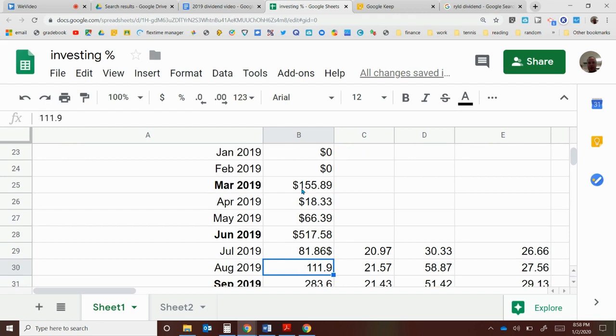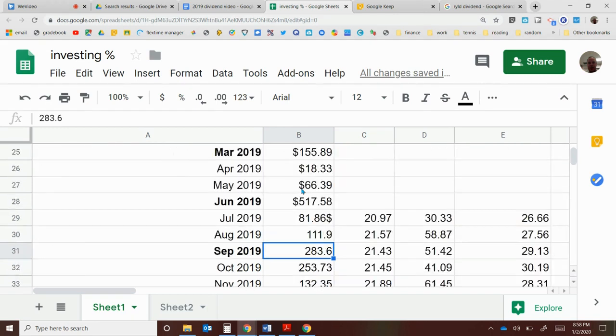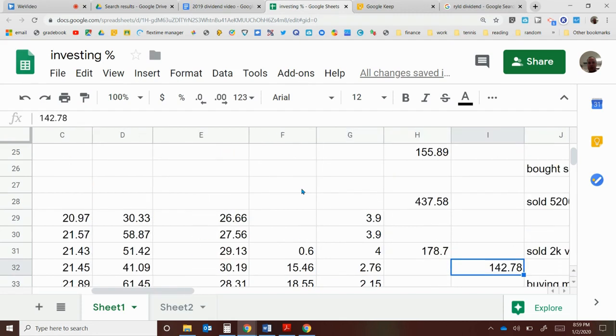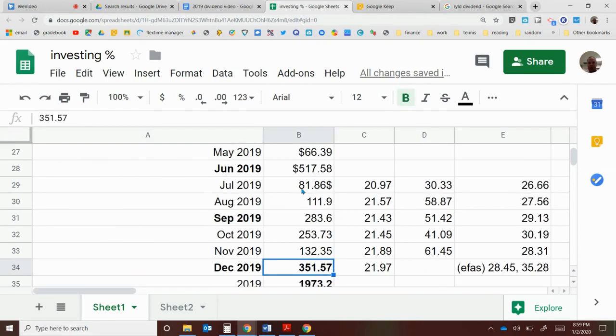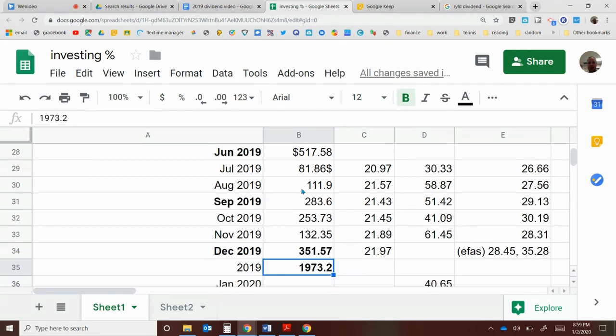These are more monthlies. Notice in August I made over 100 for the month right here. This was the first month, and every month after that I made over 100 a month. And that's the main goal of my portfolio, to get over 100 a month in dividends. September was a quarterly, so a bit higher. October I made some income from YouTube, so I put that back in as my passive income right here. November was still over 100. And the last month was $351.57.